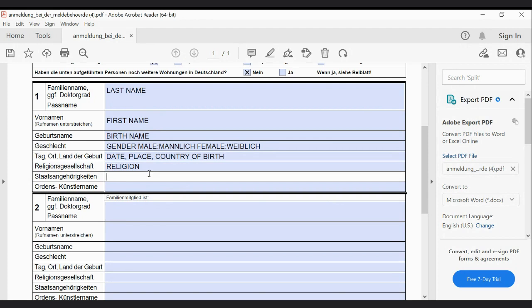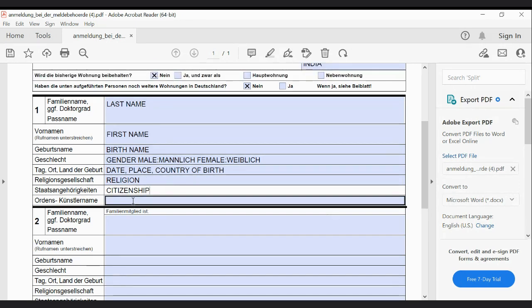Here you can give the citizenship, like India, Indian, something like that. And here you can give your religious name, pseudonym, and so on. If you don't have anything, just leave it empty.